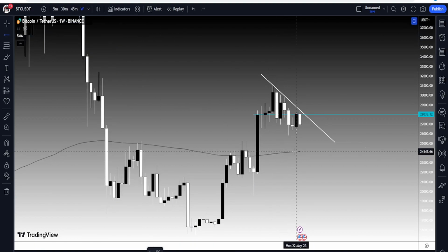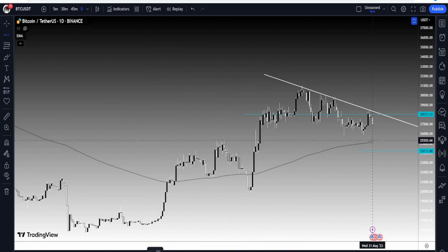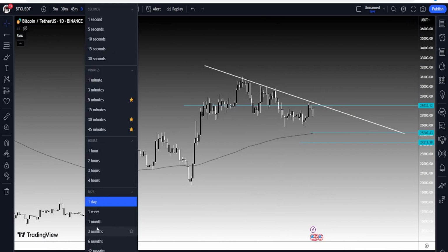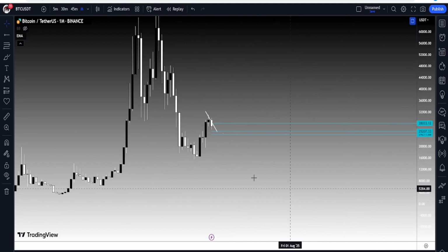Also want to map out the weekly 200 EMA. I want to map out the daily 200 EMA. This is still from last video, the areas we talked about. Just want to map those out really quickly. Show you this. On the monthly, I don't want it to come back to this pivot point.